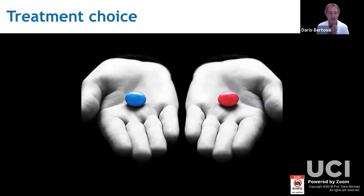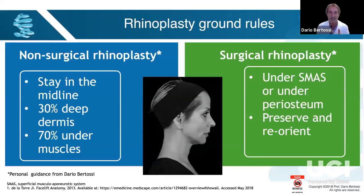We know that the non-surgical approach is characterized by a focus on the tip that stays in the midline. We normally place 30% in the deep dermis and 70% under the muscles, compared to the surgical rhinoplasty, which we all know how it has to be made.